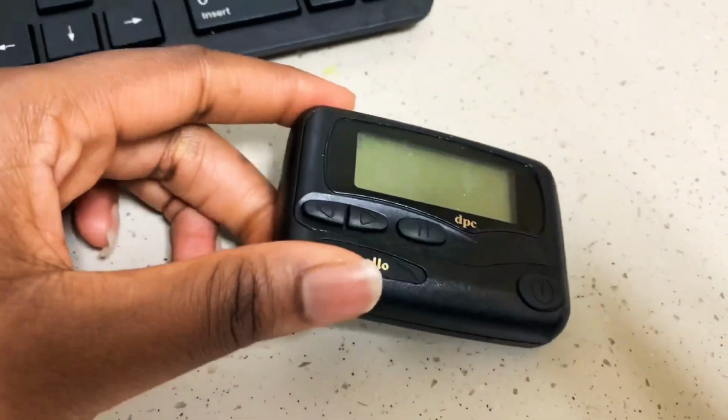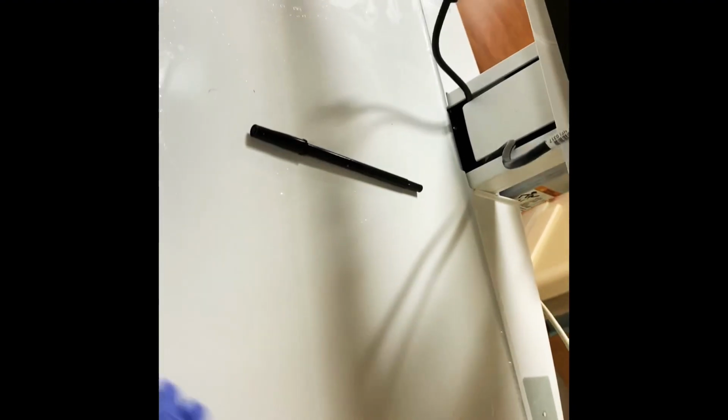Like I said earlier, I work in a telemetry unit, so I'm getting my pager for the night. I make sure I wipe it down, then I go ahead to start wiping down my COW, computer on wheels. These are computers we take into patient rooms when we give meds or give treatments and stuff like that. Then I go ahead to wipe down my computer station.